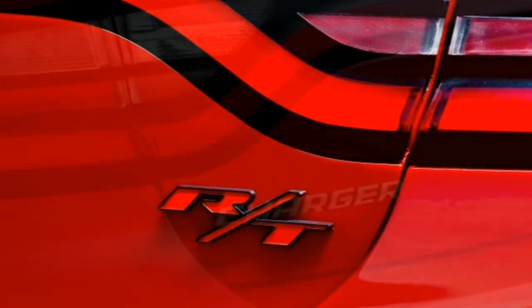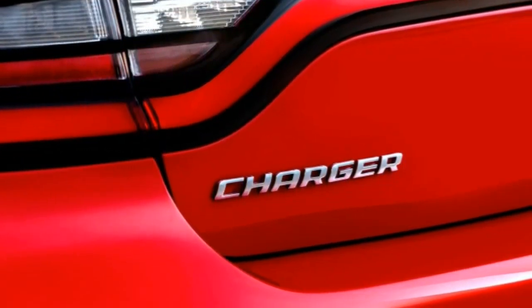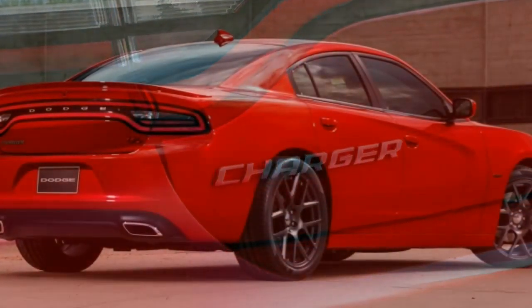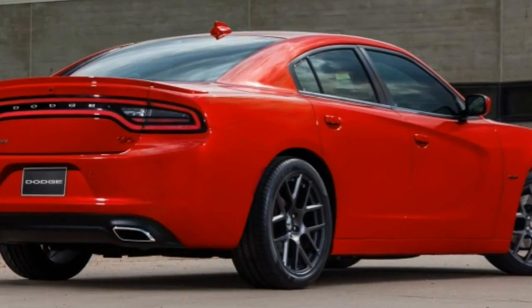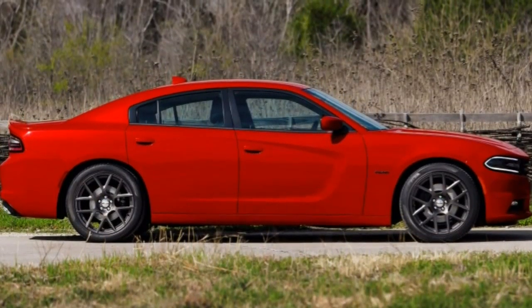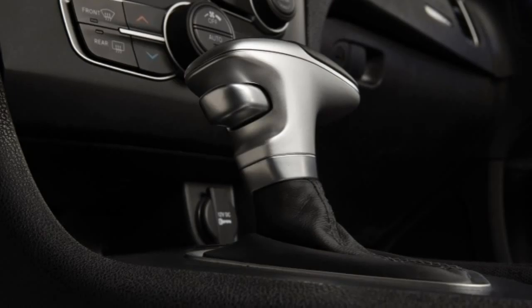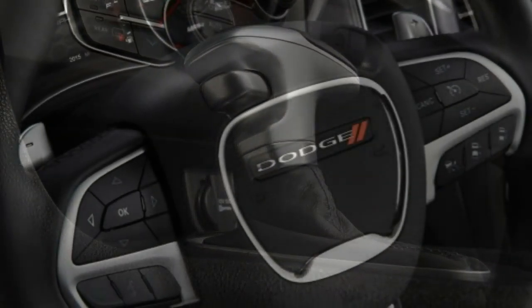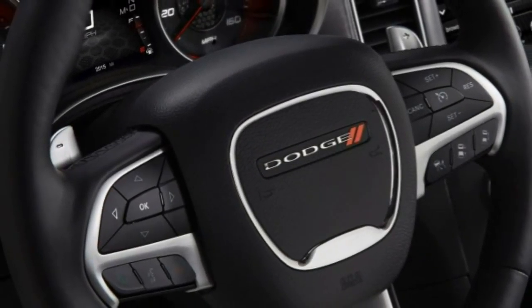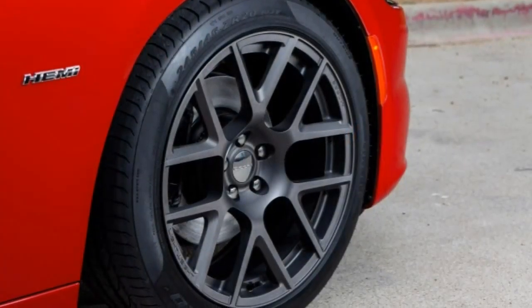Of course, it's the three V8 engines that are bound to grab your attention. The least potent still makes 370 horsepower, and although speed is the headline grabber, the 485 horsepower V8 in the Charger RT Scat Pack and SRT 392 trims is capable of 25 miles per gallon on the highway thanks to the newly standard 8-speed automatic transmission.